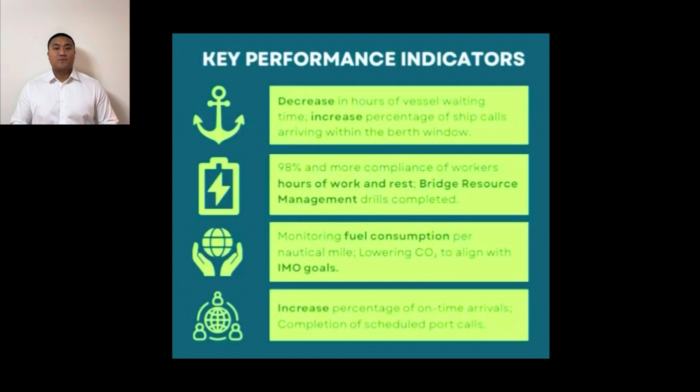On the bottom left of the poster, you will see key performance indicators that we'll use to measure our success. For time, we track average anchorage hours and berth window adherence. For the human element, we track hours of work and hours of rest compliance and completion of bridge resource management drills. For the environment, we track fuel per nautical mile, a CO2 proxy aligned to the International Maritime Organization trajectory, and any non-conformities in emission or waste. For the network, we watch on-time arrival and rotation completion.